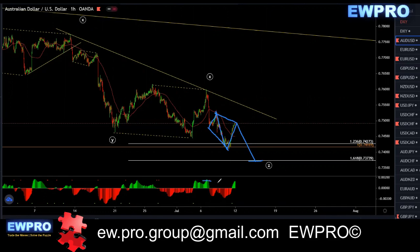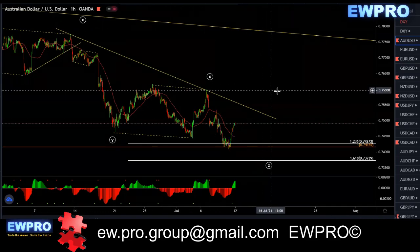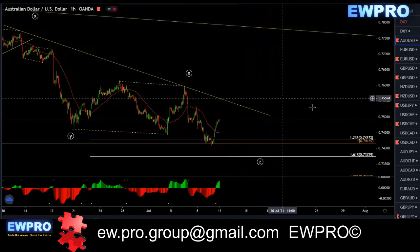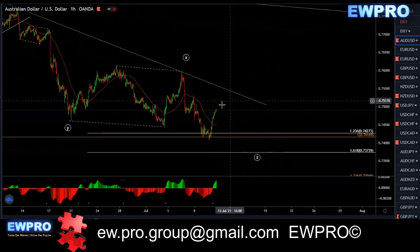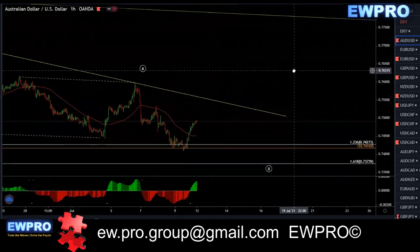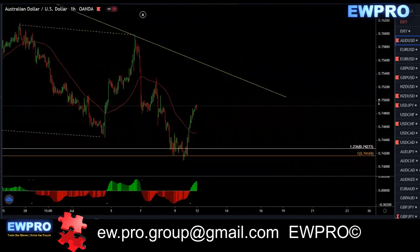Now, at this stage, we don't have any bearish hidden divergence in here, which is what I like to see to trade that down. So it is risky to trade that down. But if you do get a sell setup on it, you can look for the sell.